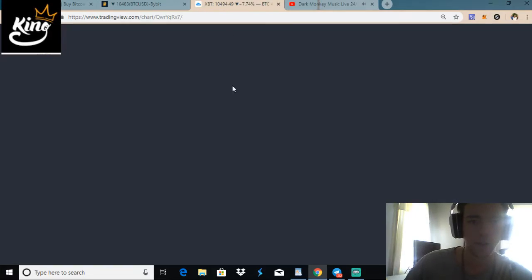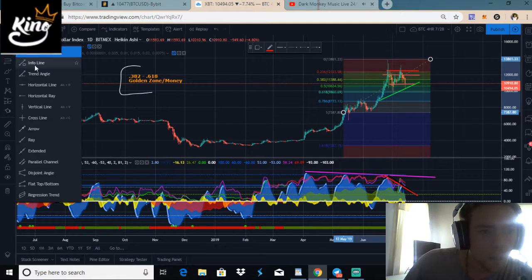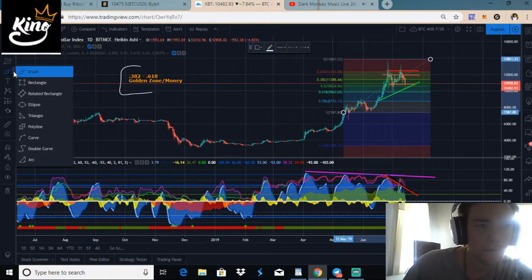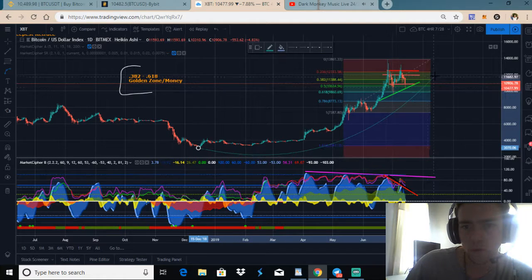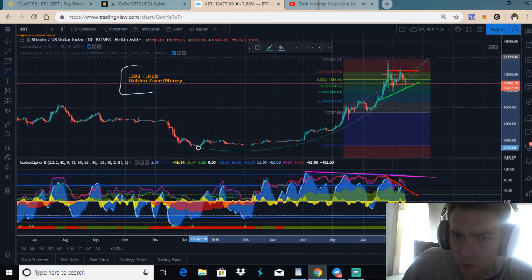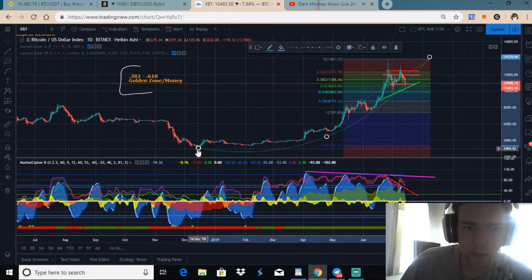We broke our parabolic trend. Let's see if I can do this on here real quick. Parallel. Maybe this one. So, if you really wanted to do it again, we would have it just about right there. And you could maybe even scoot this in a little bit to make it nice and tight. You can see where we just really went parabolic.